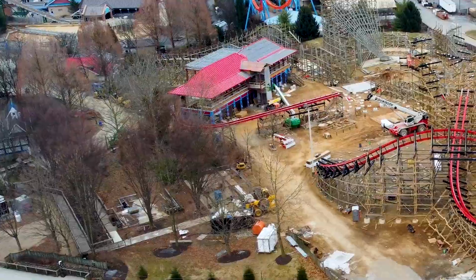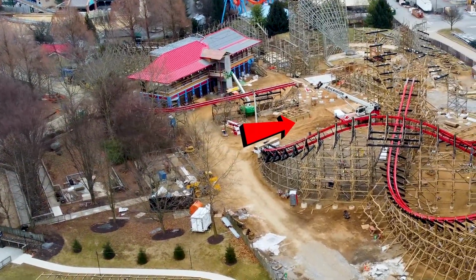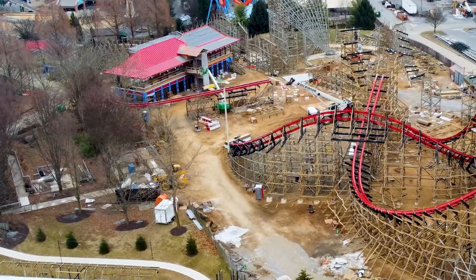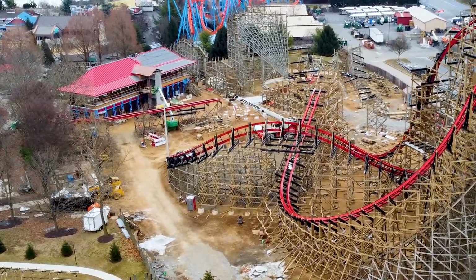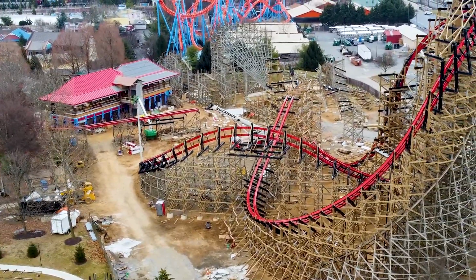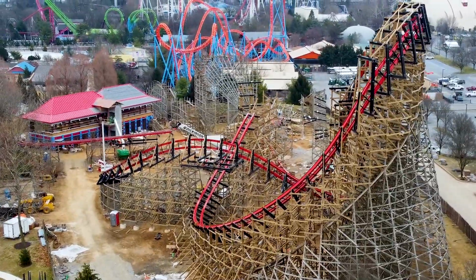The one part where it really looks like they still need to pour some footers is right after that wave turn that will lead up into a weird airtime hill turn drop thing that looks like it's going to be, unfortunately, like the most boring part of the ride. But if that's all we have to complain about, is that really that big a deal?